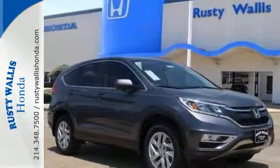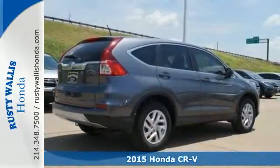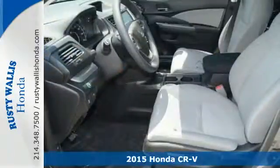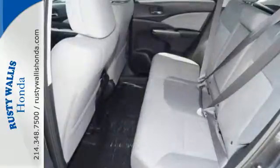It's a 2015 Honda CR-V. We all dream of capability without compromise. Embrace the reality with the CR-V. The Earth Dreams technology i-VTEC engine and ECO Assist make it all possible.